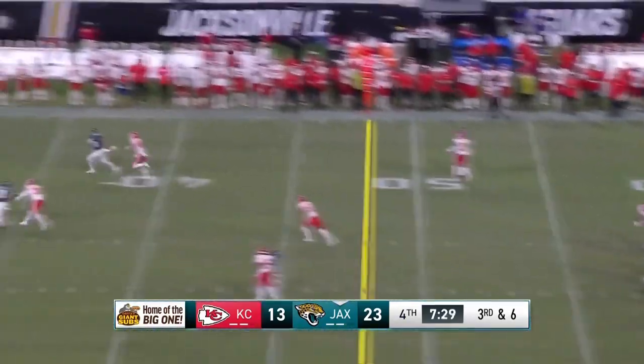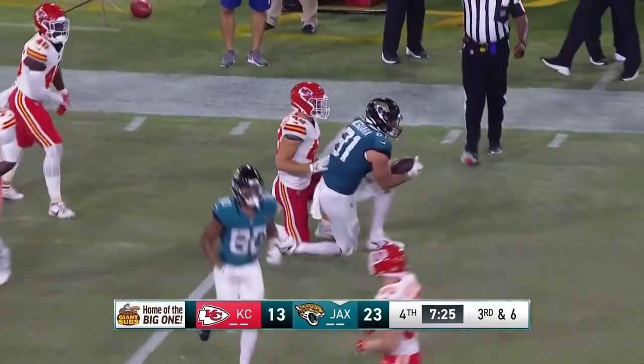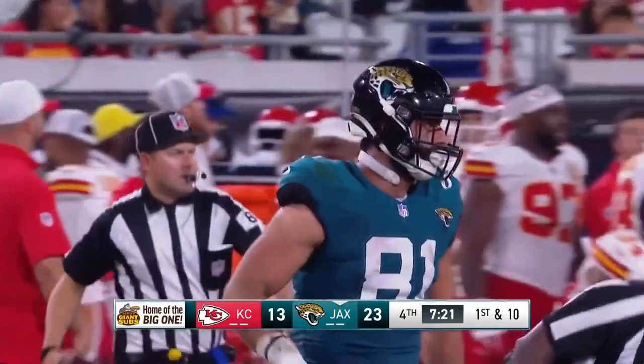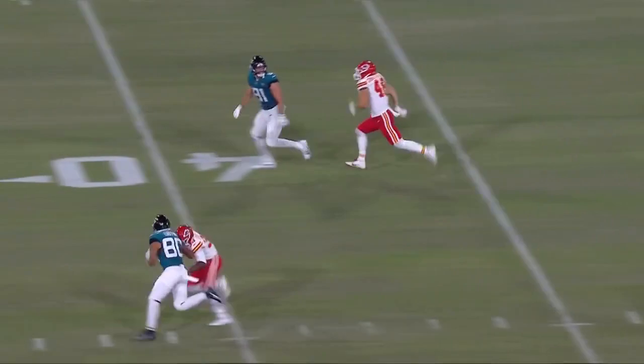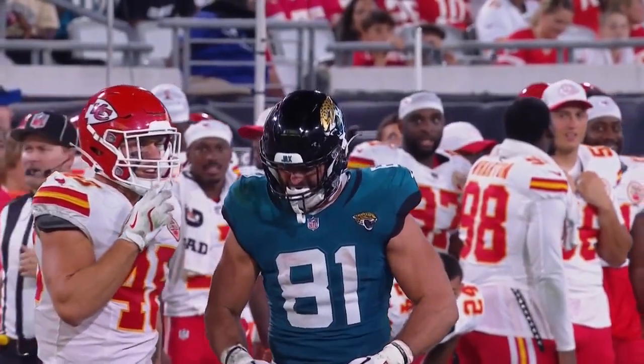Here's 3rd down and 6. Mac Jones lets one fly, and he's got his tight end right down the seam. It's a pickup of 28. Josiah Deguara. Good job. Little slot fade inside, big tight end. Look, we talk about a great catch. It was a great catch by Josiah.